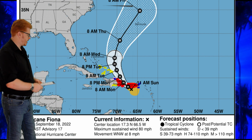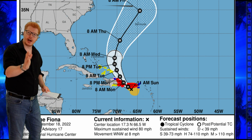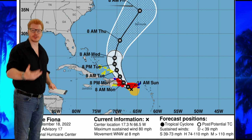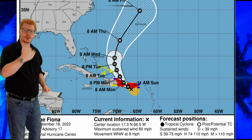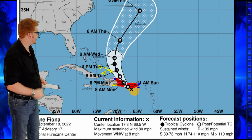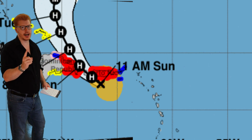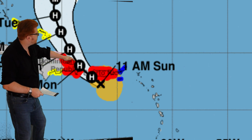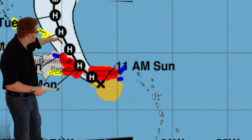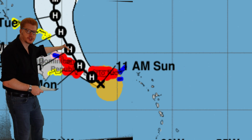Here's the latest on Hurricane Fiona as of 11 a.m. Eastern Time. We're going to be getting updates every 3 hours now because we have watches and warnings out. But if things progress faster than we're seeing, we may have superseded advisories ahead of time. Nevertheless, Fiona's at 17.3, 66.5 west, winds of 80 miles per hour, so it's a solid Category 1 hurricane. And even though it's going to be interacting with land, we could continue to see intensification as it takes that track right through areas of Puerto Rico, maybe making landfall, maybe just skirting the coast.